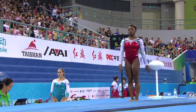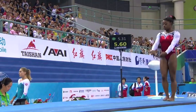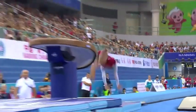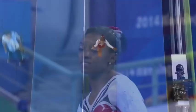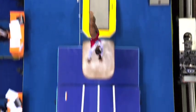She does need a good score on the first vault because the second is a lot weaker. 5.6 difficulty. She was silver medalist in the vault last year. Second vault, round off, half turn, handspring, straight front half. Will the execution score go high enough to overcome the lack of tariff?